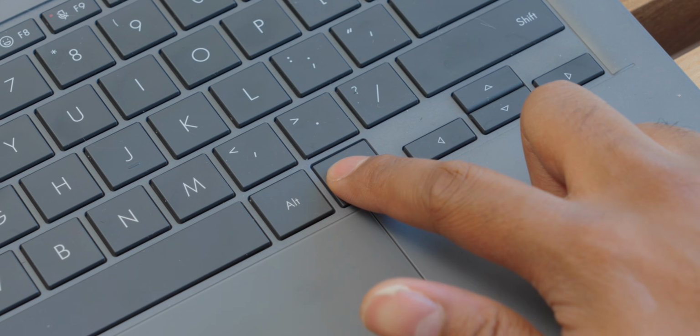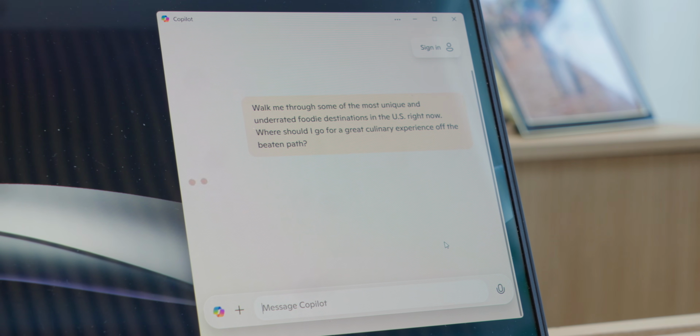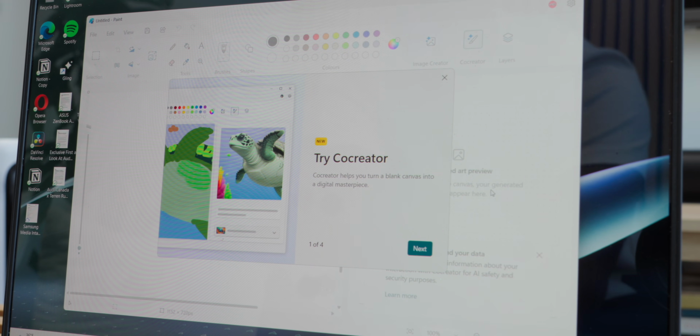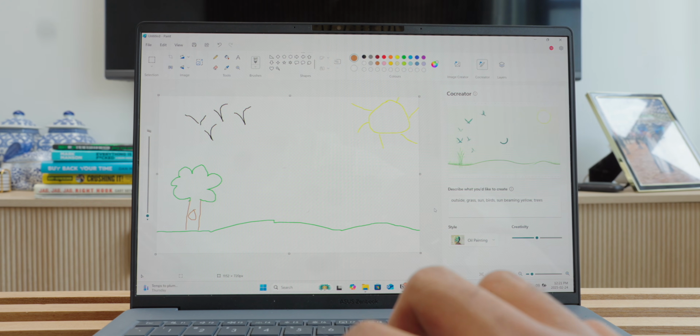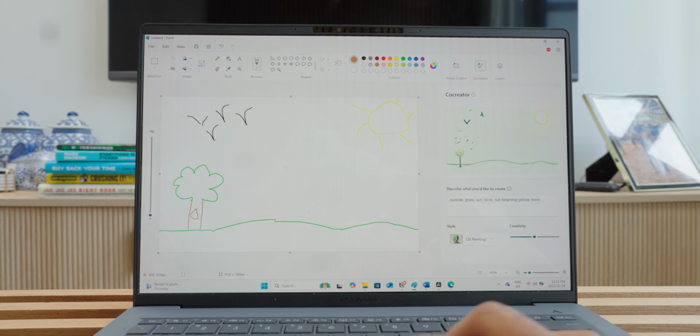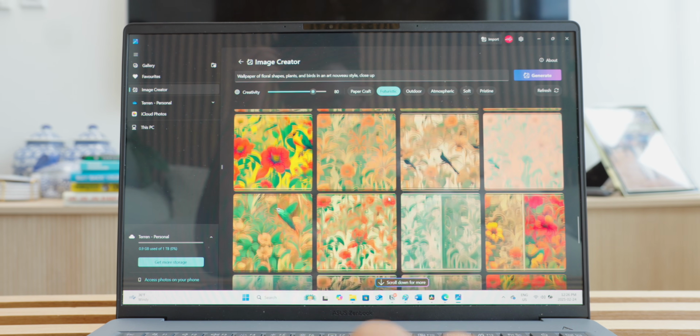There's also a dedicated Copilot button that instantly launches the AI assistant, ready to answer any questions that you throw at it. For creative tasks, Microsoft Paint includes Code Creator, letting you sketch alongside AI to generate new images in real time. Or if you prefer text-based prompts, the Photos app's Image Creator allows you to create anything you can imagine. The list of AI tools on this laptop is extensive. I could honestly spend all day covering each one.